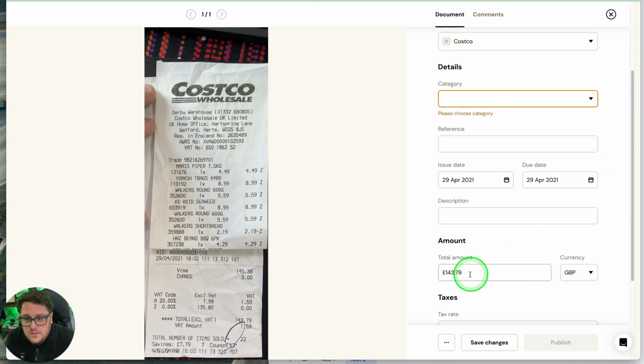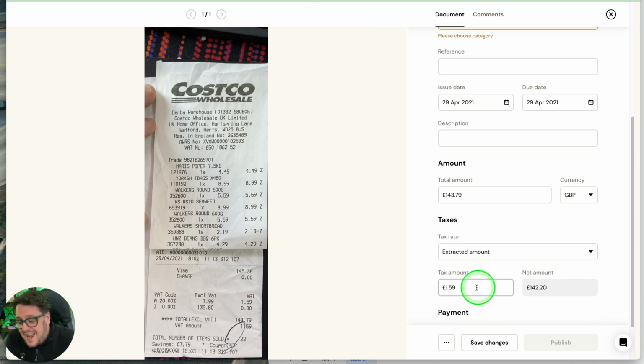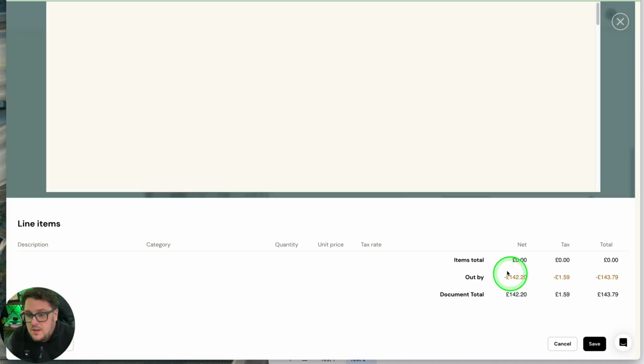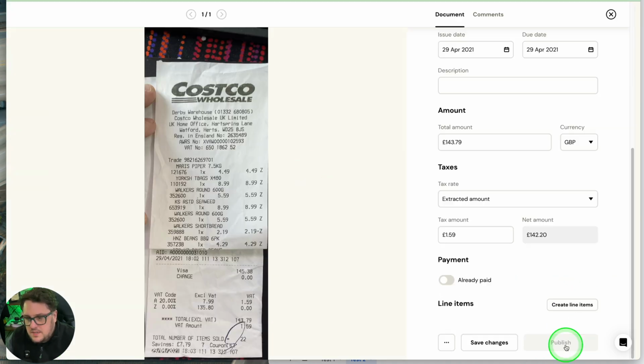Date wise, spot on. Amount wise, spot on, and it has extracted £1.59. It's not split it for us. They're saying that we can create line items here if we need to, so we would probably want to split this into two different line items just to get that right. But yeah, it's able to do it from there.